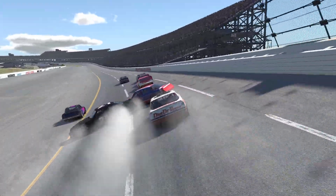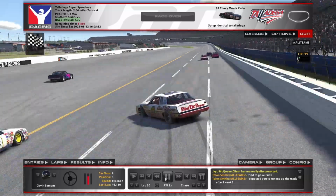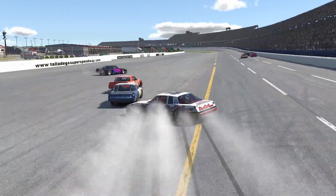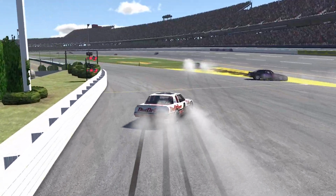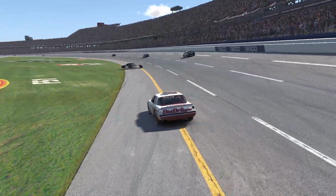And then that gets everyone, and I have nowhere to go. I'm trying to get it up to the outside, but then we bounce off the wall, and that just shoots the car to the left, and then we get clipped by that guy. Thankfully I don't get a pit road penalty. I'm able to avoid that with a little maneuvering here.